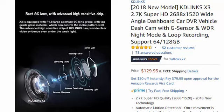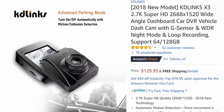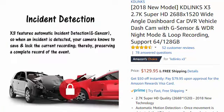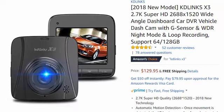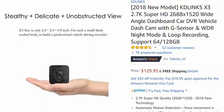High power, built-in battery. Each dashcam system not only features an HD screen, it supports a 64 GB or 128 GB micro SD card. Trusted 1-year warranty. Every KDLINKS X3 dashcam kit is backed by premier customer support, unbeatable craftsmanship and quality, and a reliable 1-year warranty to ensure you get the best product and year-round support.